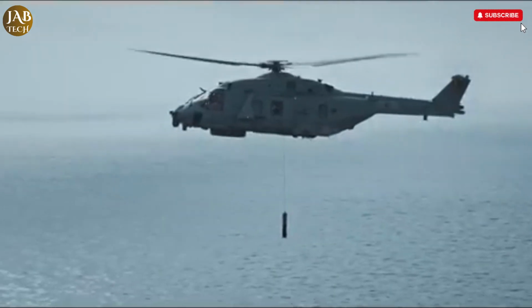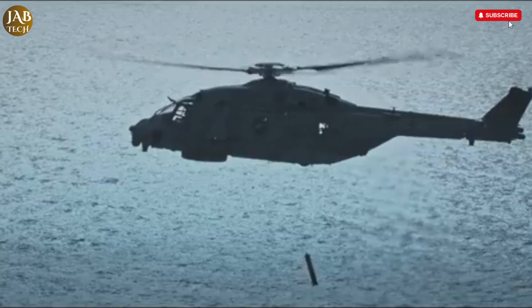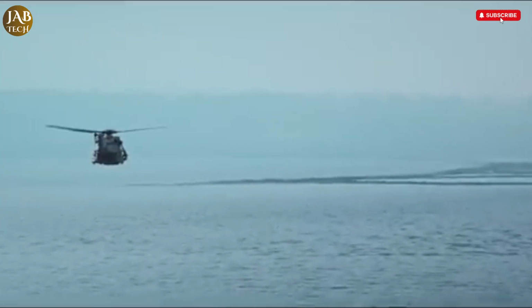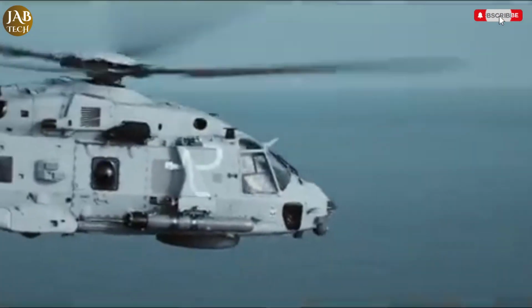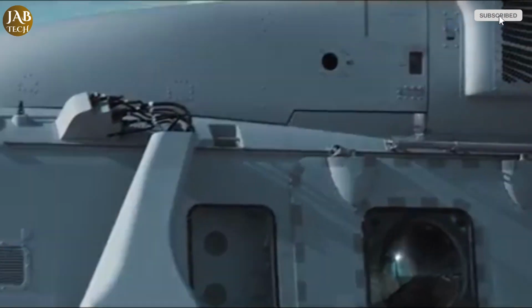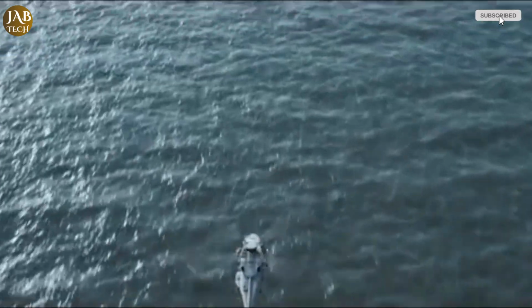The NH-90 is available in two main configurations: the Tactical Transport Helicopter, TTH, for Army use, and the NATO Frigate Helicopter, NFH, tailored for naval operations. These variants are versatile and capable of executing a wide range of missions, from troop transport and logistics support to search and rescue, anti-surface warfare, and sophisticated anti-submarine operations.